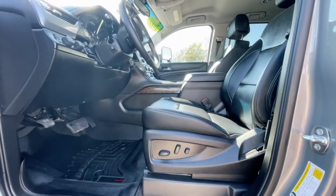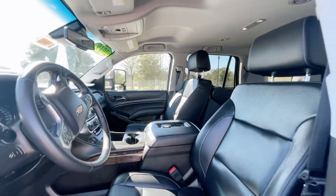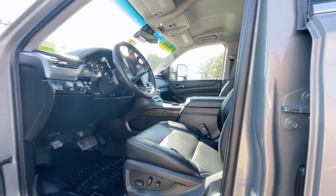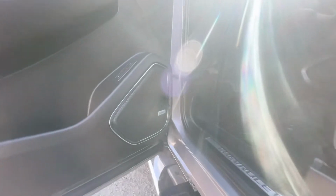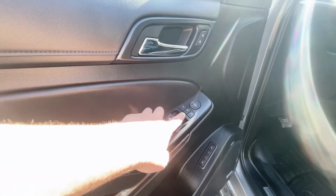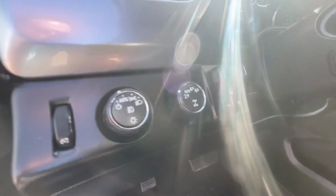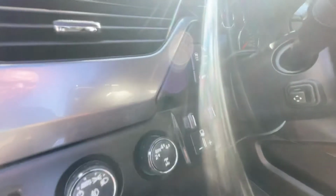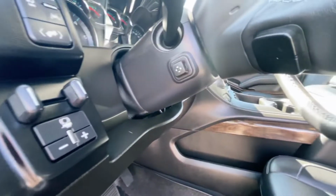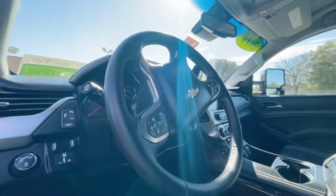You do have the beautiful leather interior, ebony with the wood trim, 10-way power seats. You do have the Bose surround sound stereo, memory seats 1 and 2, power windows, power locks, collapsible mirrors. Over here you have your automatic lights, your 4-wheel drive, your trailer brakes, power adjustable pedals, lane keep. Come back around to the power telescoping wheel, up, down, in, and out. Come back around, cruise control.